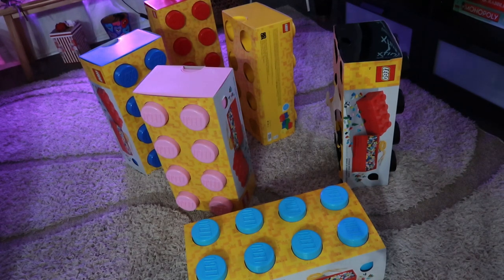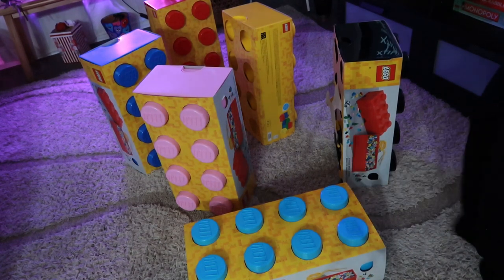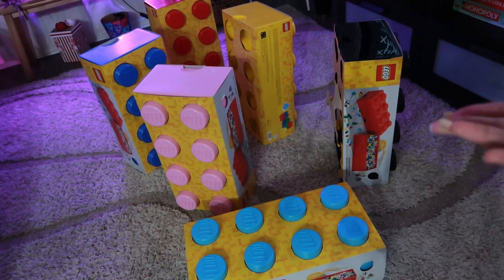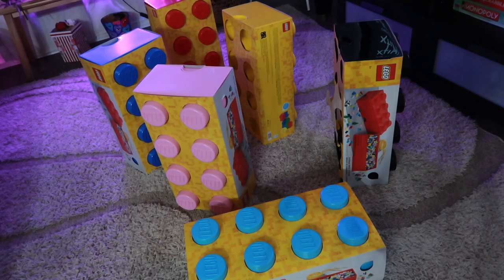Some of these even less, like the black one was on sale because I guess people don't want a black Lego. I personally do not care. So I got it, I think it was on sale for like 22. It wasn't really a sale, but you know, it was what it was, okay?